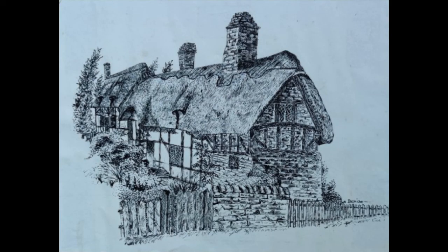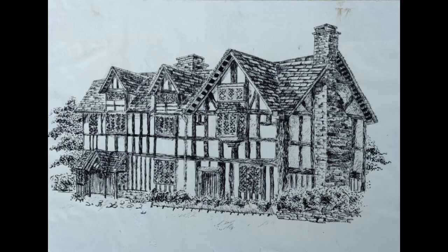When I was a young thing, and I was young once, a long, long time ago, I did a couple of drawings from around this area. They were pen and ink. So I did Anne Hathaway's cottage, and I also did Shakespeare's birthplace, which you'll see in just a minute. But they were both done with dip pen and ink, and they took me forever. But I really enjoyed doing them, and I was quite surprised to find that I still had them.